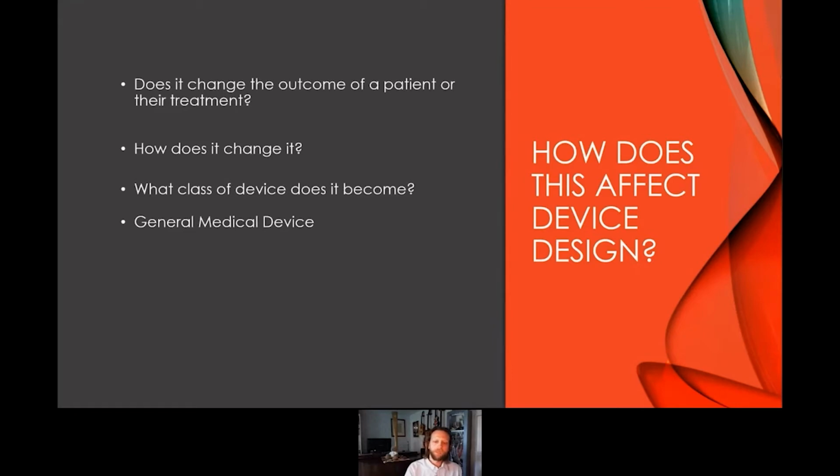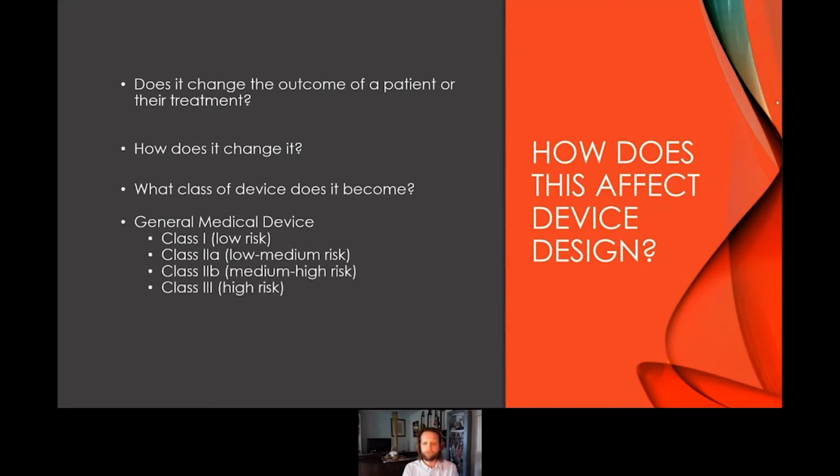So in the general medical device classes, we have class 1, which is low risk, class 2A, which is low to medium risk, and class 2B, medium to high risk. Class 3 are the really high risk products. We could go into many different things, but I think it's best you just get that. And then we go to the in vitro diagnostics, again, their own separate area.